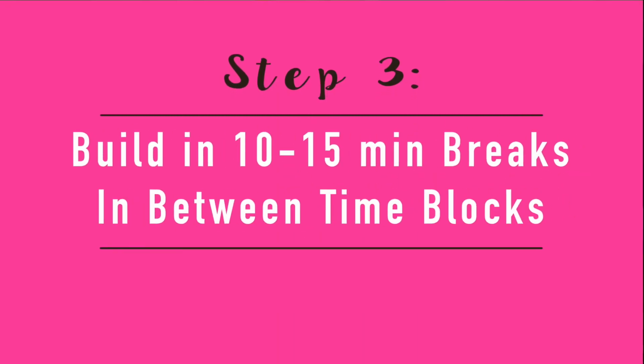Step number 3 is to build in 10 to 15 minute breaks in between your time blocks. These act as little buffers for your time blocks, and we're not robots. In order to be your most productive, you need to feel good mentally and physically. The better you feel, the better you're going to perform, and likewise, the crappier you feel, the crappier you're going to perform.